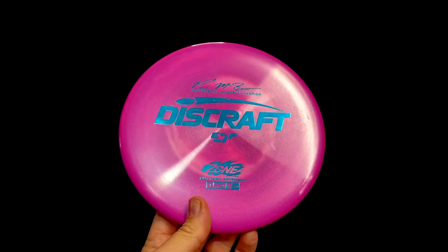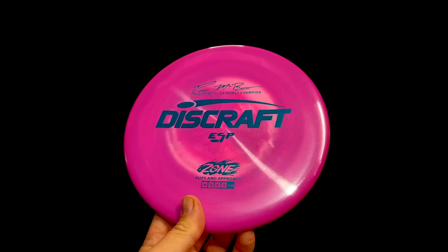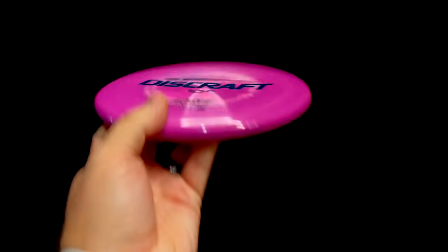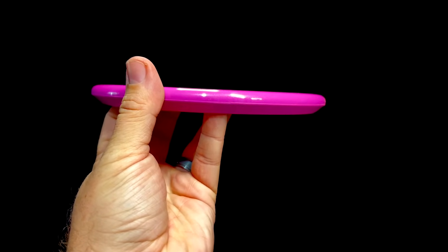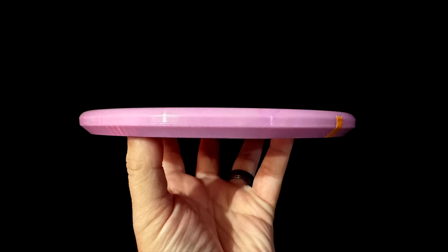The Zone is Discraft's category-defining, imitator-inspiring, overstable approach disc, and one of the best-selling discs in the game. Rated at 4303, its shape and flight numbers are quickly becoming a must-have for every manufacturer. Just in the last year or two, we've seen several suspiciously similar discs hit the market, like the Innovatoro, the Lone Star Horny Toad, the Latitude 64 Savior, and more.